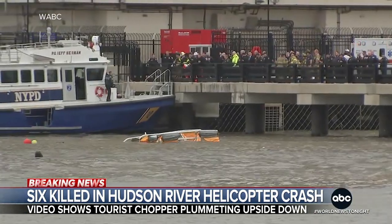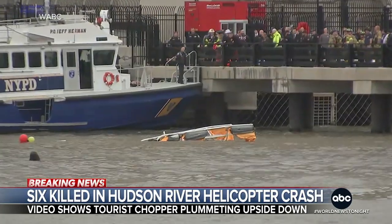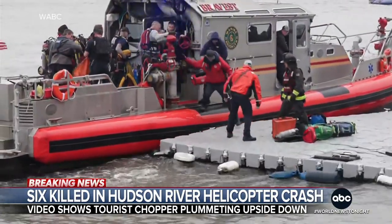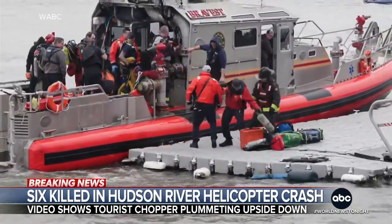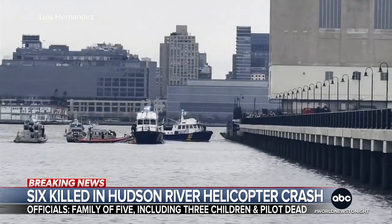The chopper fuselage upside down. The rough, choppy water just 49 degrees. Law enforcement officials tell ABC News the helicopter was carrying a family, 2 adults and 3 children, tourists from Spain, in addition to 1 pilot.